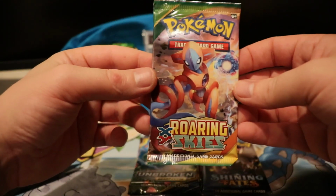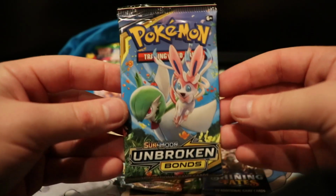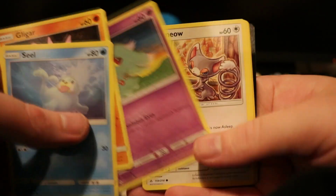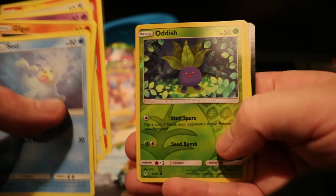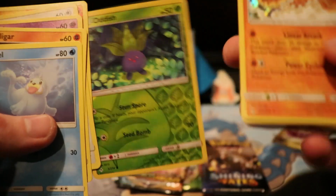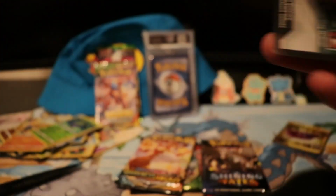Oh, nice. So we got some Roaring Skies. I'm actually going to keep that back with the Clash. We'll open that last. Got an Unbroken Bonds card pack at least. That's cool. I haven't seen one of these in a while. And a nice looking seal. Glameow. Growlithe looking so proud. Got a reverse Oddish. And a Landorus holo. I actually really like these reverse holo cards, how they have the pattern like that. I know a lot of people don't, but I think they're pretty cool.